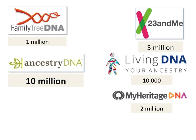In terms of the number of people who are in the databases, there is approximately 1 million at Family Tree DNA, 10 million at Ancestry, and those numbers are just increasing exponentially. There's about 5 million with 23andMe, and they mainly focus on the medical risk assessment. A lot of people who test with 23andMe have no interest in genealogy, so if you write to them and say, oh, we're a match, let's compare family trees, you may never hear from them again, because they just don't have the interest in genealogy.